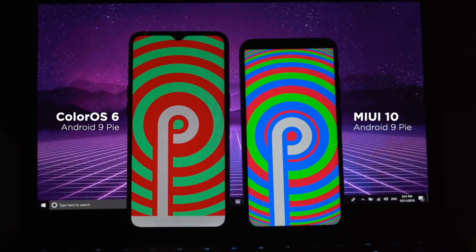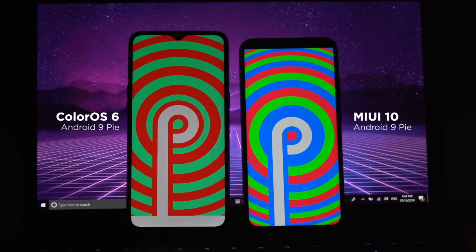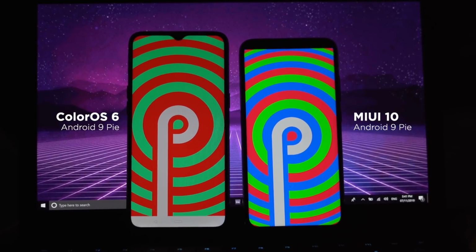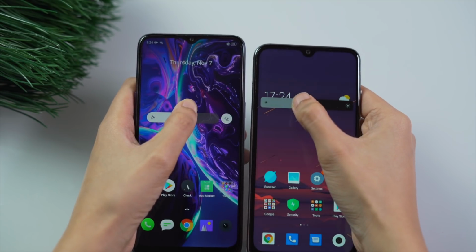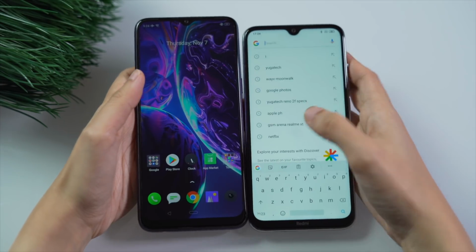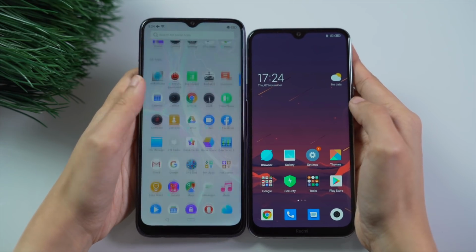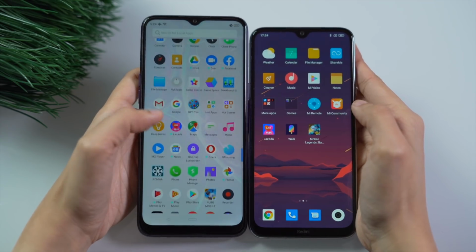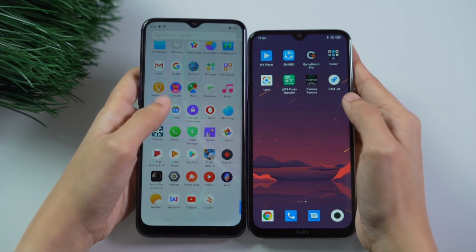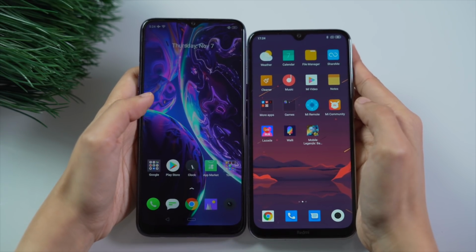In terms of software, both run Android 9 Pie skinned with their own operating systems. That's MIUI 10 for the Note 8 and ColorOS 6 for the Realme 5. They're far from a stock Android experience, so expect a lot of bloatware and accessibility features and quick gestures which you might find useful in the long run. The Realme 5 has an option to use an app drawer while the Note 8 doesn't. Thankfully, both now have native dark modes on board and we love them. As far as skins go, personally I prefer MIUI more as it looks cleaner and simpler.